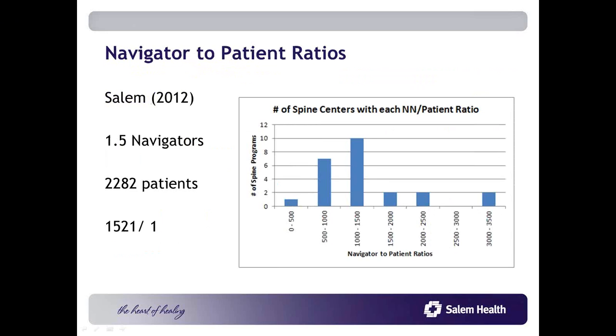Now, Priority Consult recently conducted an internal survey of the spine centers utilizing their service to find out the common nurse navigator to patient ratios. There were about 23 programs surveyed, and our program triaged 2,200 plus patients in 2012, and I have basically 1.5 FTE nurse navigators for my triage program, because I serve as that 0.5 FTE.